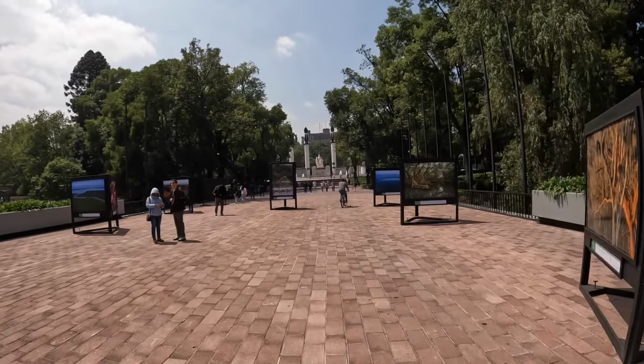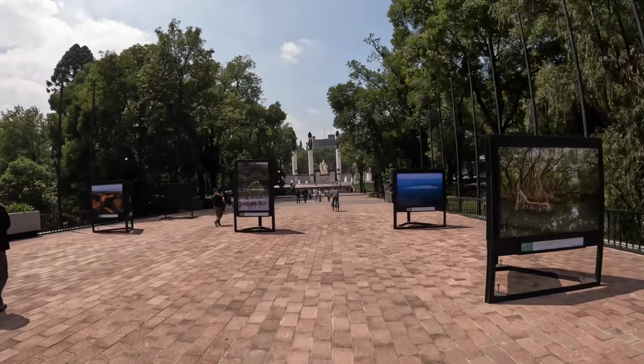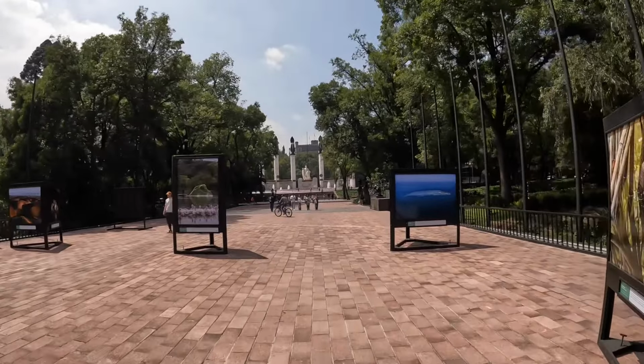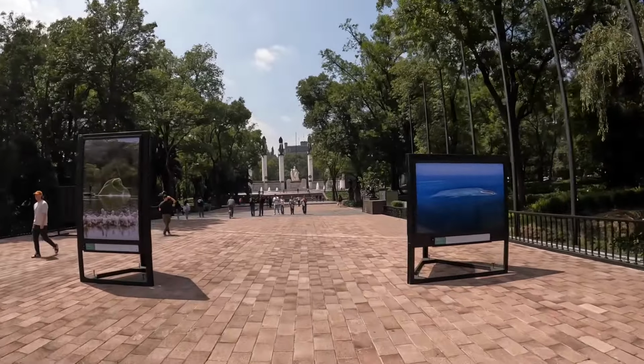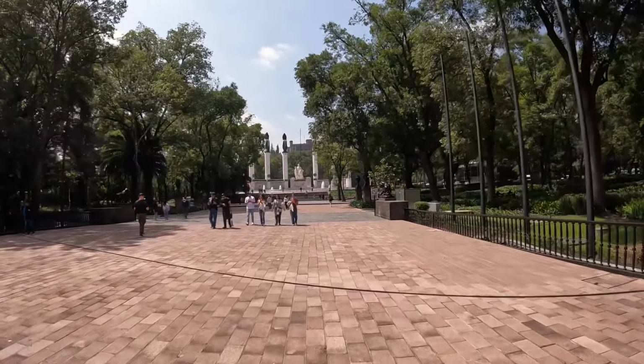Such a majestic looking statue and water fountains there. Such a beautiful day here today too. Just perfect. It's like around 20 degrees and sunny.